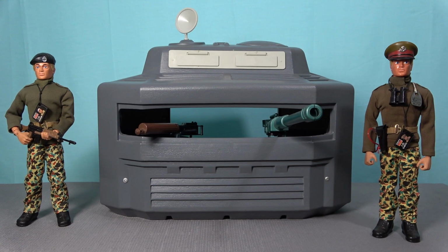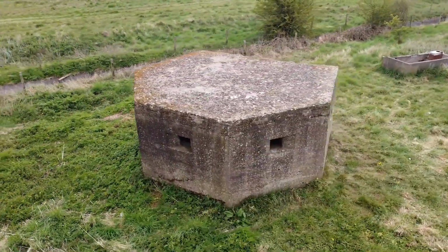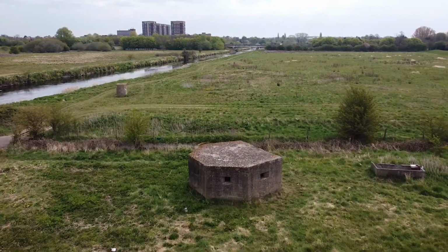It's interesting to note that all the Palitoy employees that I've discussed this toy with all refer to it as the pillbox, which leads me to believe that that was its working title before the marketing department got involved. The concept of a pillbox for Action Man was a genius idea, as thousands of these structures were built all over Britain to defend the Isles against a possible Nazi invasion during World War II, and many of these concrete emplacements still litter the English countryside today.